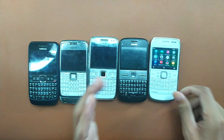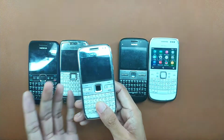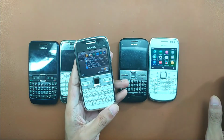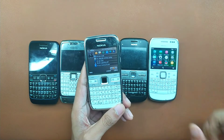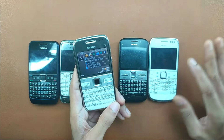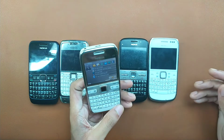So basically, if you really want to buy a device as a secondary device, I would say go with the Nokia E72. It has really good build quality, and it has all the things you want from all of these, because these devices are running on nearly similar specs. So you will not see much difference. One difference you will see is the storage capacity. This device has 8 gig of internal storage, and the rest have no internal storage. You have to put in your SD card. Anyway, we all have an SD card lying around, you can just put it in there and use it.